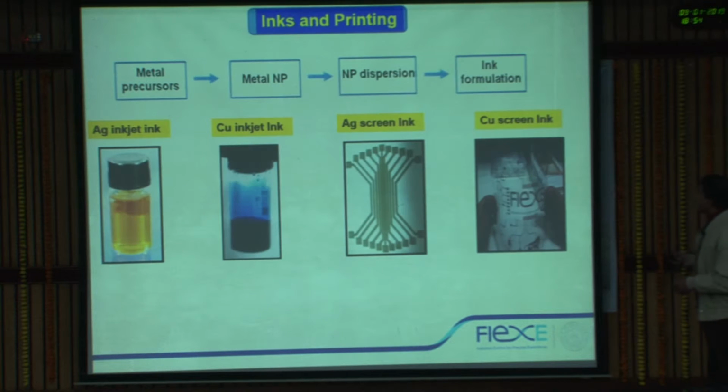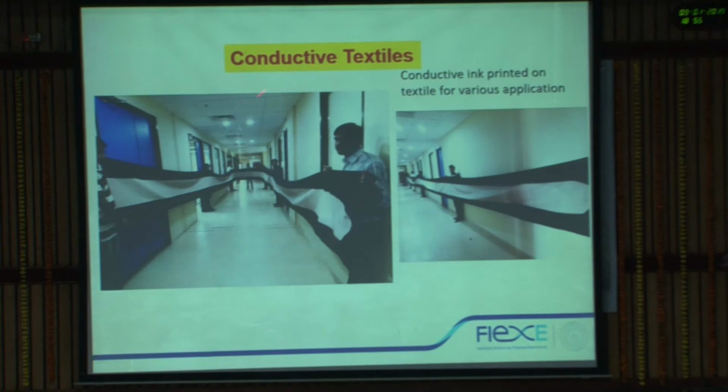Now, very quickly, I'll give a brief overview of the different things happening in the center. One is inks and printing. There are different inks, primarily focusing on silver and copper. These are things which I want to show here. Conductive textiles: you see that there are different applications as far as conductive textiles are concerned. And in fact, there's one company in Kanpur which is now deeply involved in this activity.